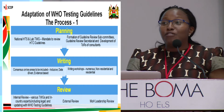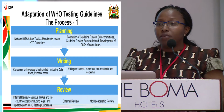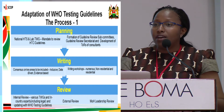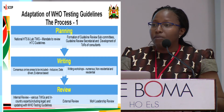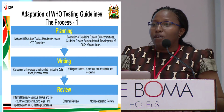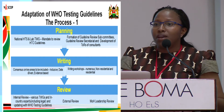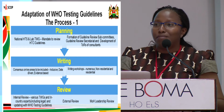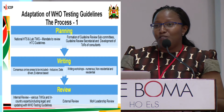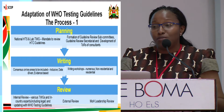Then we had external reviewers. And in the reviewers, we had even representation from people living with HIV. We had key population representation. Obviously, we had the program reviewers. And again, I repeat the legal bit, because when you start saying testing needs to be offered by a person who is non-lab, yet it is known to be a lab test, you need to have a basis for that, especially if you have very strong lab boards, registration boards like the ones we have in our country.